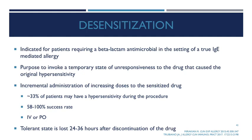But the key thing here is that the tolerant state to this penicillin is lost maybe 24 to 36 hours later. So we're talking one day later. If you've stopped consistently giving it to them, they've missed doses, 24 hours later they will be resensitized and can have a severe reaction. So you want to make sure that you consistently give the doses if you do it.